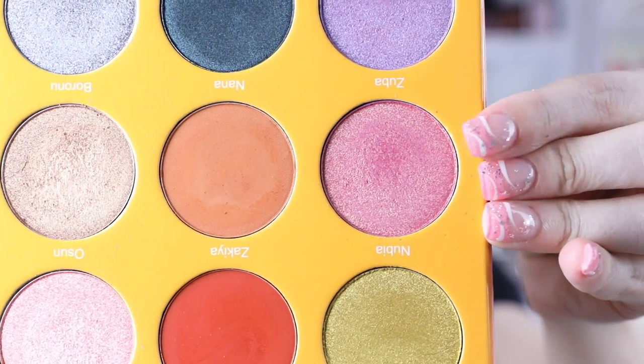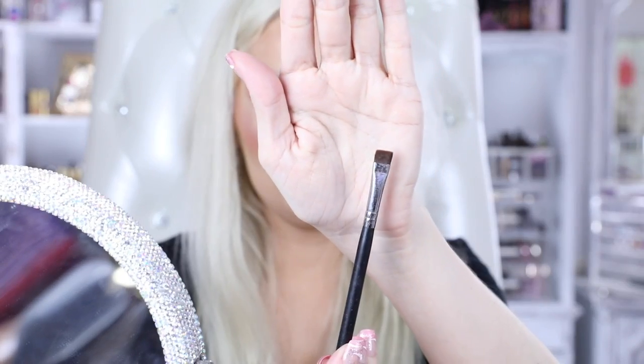Now taking Zuba, was it? Yeah, Zuba on a Morphe M432 brush. I'm gonna coat this baby well, and I dipped it into the right pink this time. Milani, her up. That inner corner.